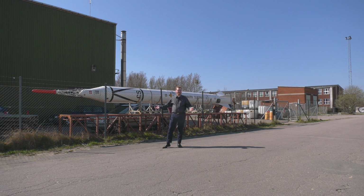So I'm out here in the industrial quarters of Copenhagen to meet up with a group called Copenhagen Suborbitals, which is right in here.